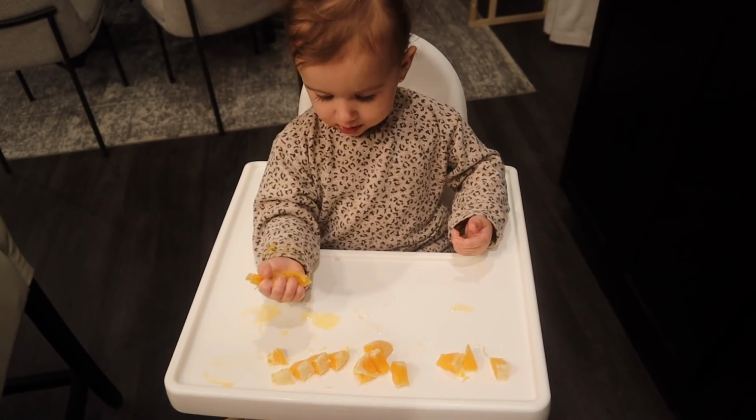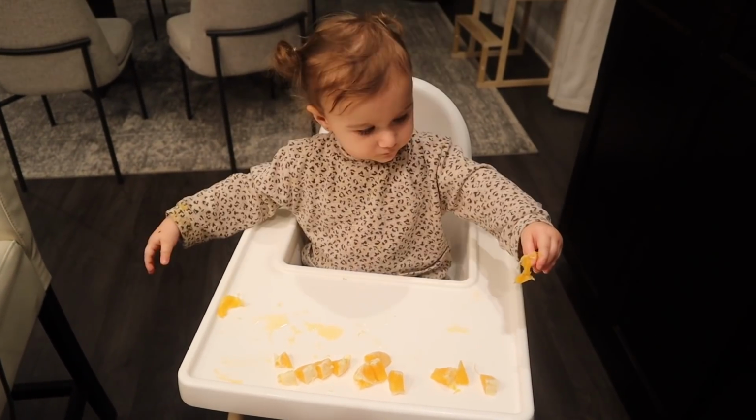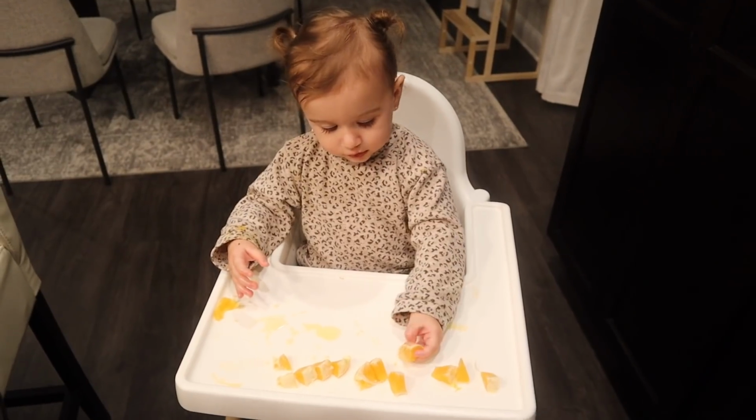Elena is eating some oranges after she ate dinner. It doesn't look like she's actually eating them right now. She's obsessed with oranges right now. So I've been buying a ton and we've been eating them.